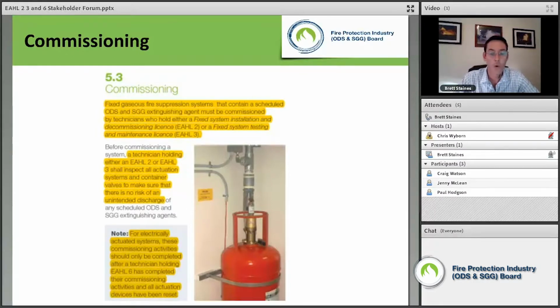Just a note there for commissioning of electrically actuated systems, that needs to be done by a technician with a license category 6, and we'll go into that in a little bit more detail later on. But the technicians that are installing the actuators on the cylinder need to hold a 2 or 3. So the license 6 category would do all the commissioning work. A license 2 or 3 holder would then check the actuators had been reset and place them on the cylinders.